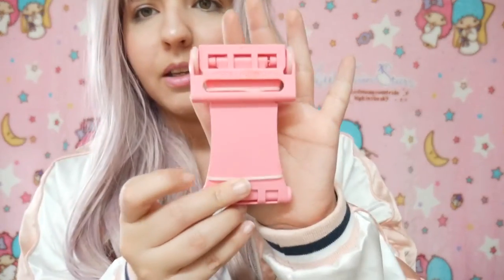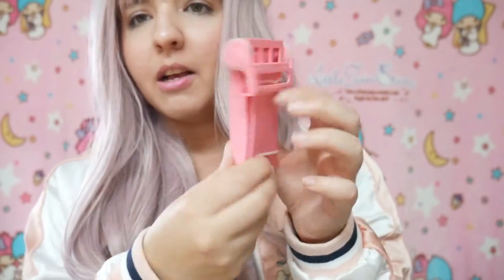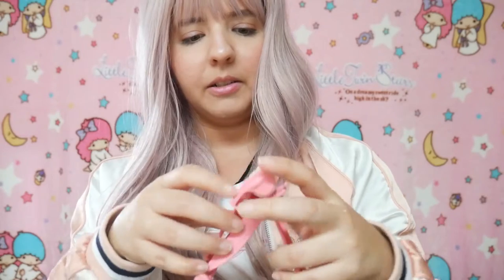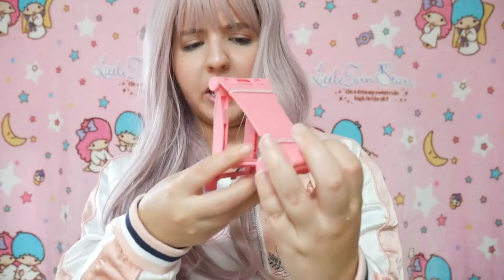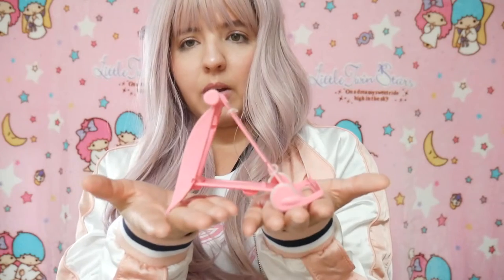The next item is this. It looks like a transformer thing, but it is actually something for your phone, like a stand. It looks like a shaving thing, just like this, but it is a transformer thing, honestly. I think you can put it in three different ways, but this is what I remember right now. It is very steady, so I really like that, and it's pink. They have them in other different colors. It's cool.